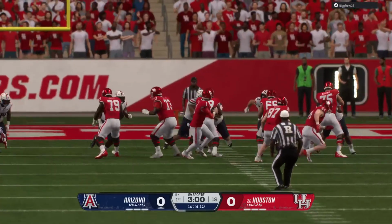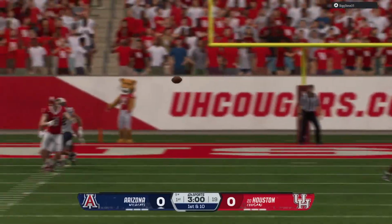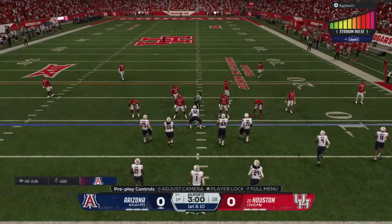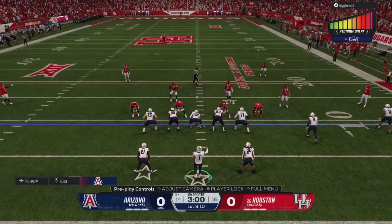Well, they were aggressive on that first drive. They go for it on 4th down. No dice. Now you put your defense on the field. I like the aggressiveness, but now you got to deal with some of the consequences.